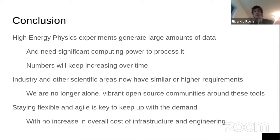The big change that happened from, say, 20 years ago is that we used to be by ourselves, this type of scientific experiments, and no one else had this sort of scale in terms of the amount of data. This is no longer true. There's a lot of companies in the industry area that have similar or much higher requirements. And this triggered the creation of these open source communities that try to collaborate to build infrastructure tools that can scale to this size. And this is a huge change for us, because instead of having to build our own tools in-house, we are now collaborating with these communities and trying to help with the development, but also validating our use case. And this makes it much better for us, because we can focus more on the higher level parts than just having to focus on the lower layers. And these communities are very vibrant and active, so it's also very exciting to collaborate.